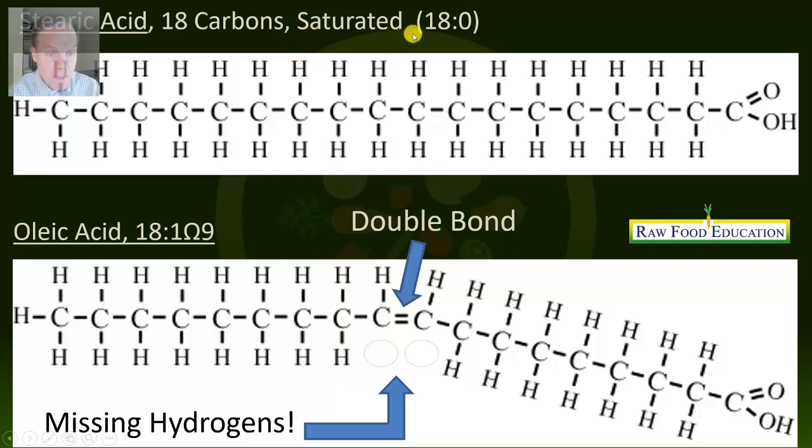Let's go back for just a moment. You see this little formula here, 18:0. If you want to hit pause and count the carbons, there are 18 of them. There are no double bonds because it's a saturated fat. That's why the 0 is there. Let's take a look at this one. 18:1, there's still 18 carbons. It says 1. There's one double bond.